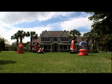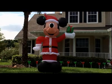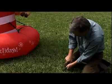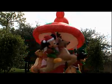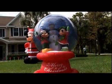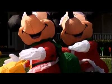At a distance, the most eye-catching pieces are obviously the giant Mickeys. It's best to place them on either side of the house. Next, set up the carousel on the side of the lawn too and balance it out with a snow globe to give the viewer a sense of scale. Then, finish it up with the Mickey and Minnie sled air blown near the front of the yard.